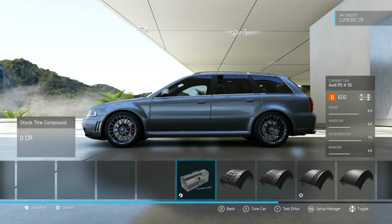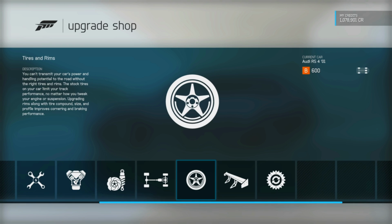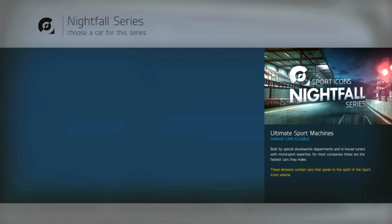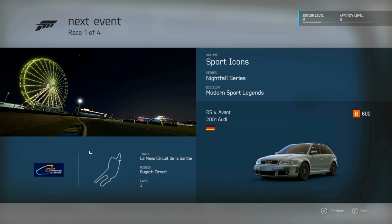Yep, there we go. Stock tires. That's a shame. I really wanted to have that extra grip. Although our car is lowered, and we did put the roll bars on it, so it might still be grippy. I keep forgetting about that. What the heck are you guys doing to me? I gotta keep picking this thing again. Yes, let's go.